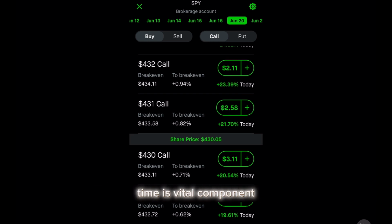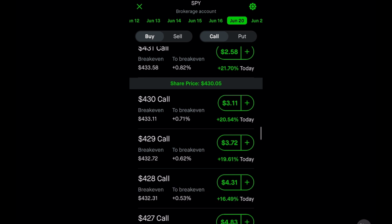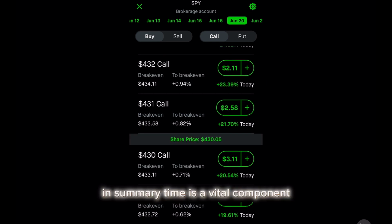In summary, time is a vital component in option trading, and the value of an option can decrease as it approaches its expiration date. That's very important to know.